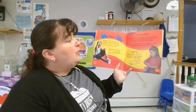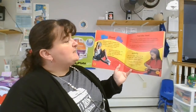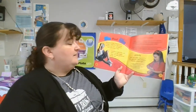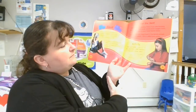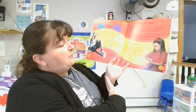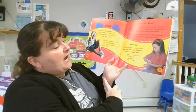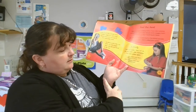Feel the beat. When you are working hard, if you are running, for example, your body needs more oxygen from your blood, so your heart beats faster. You can feel your heart beat in the blood vessels on your wrist. This is called your pulse. Feel your pulse. Now run on the spot for a few minutes. Feel your pulse again. Your heart usually beats about 90 times a minute. Your pulse gets faster when you work hard.